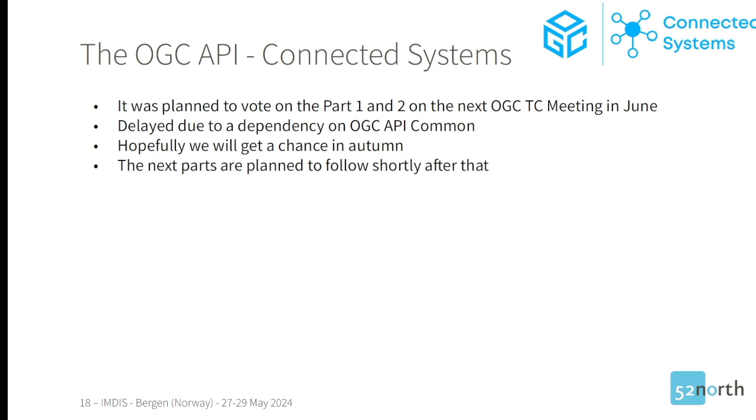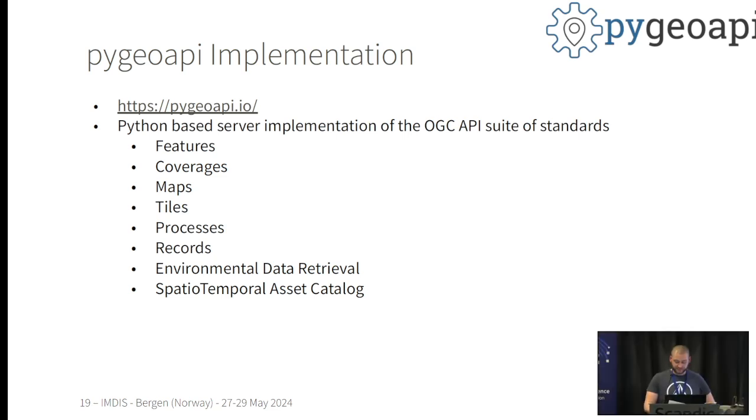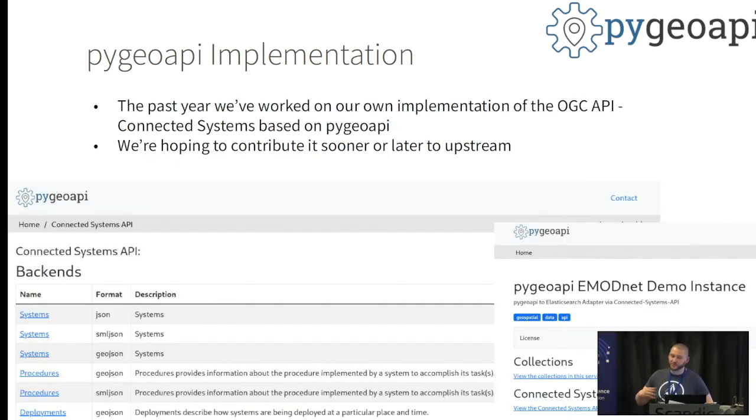And last but not least, it should be out this year. We planned June, but it won't work because we have a dependency on OGC API Common. And we're also having an implementation on PyGeoAPI. Get to me if you want to try that out. PyGeoAPI is an implementation of all these API standards, if you don't know that.